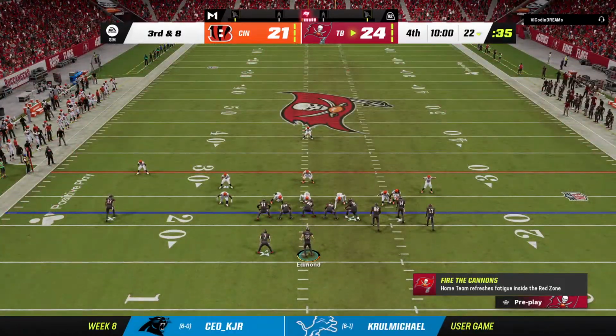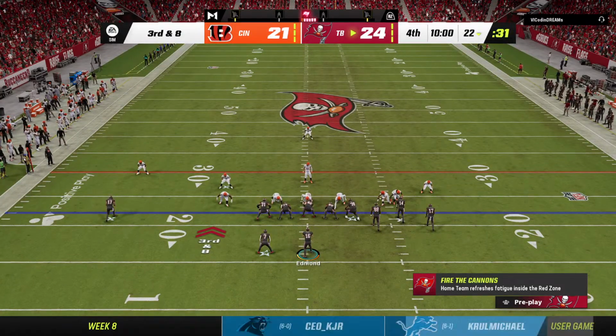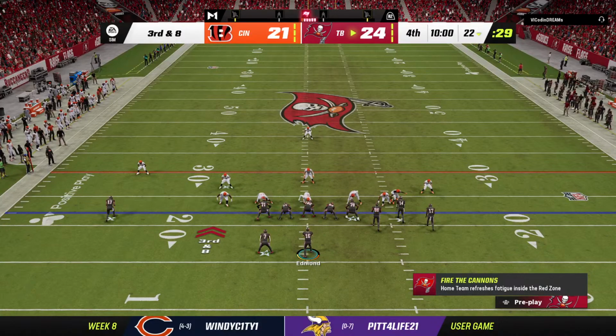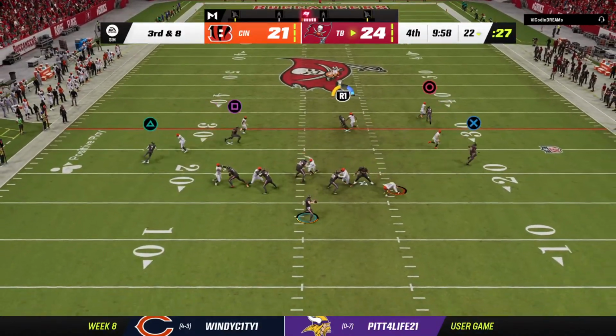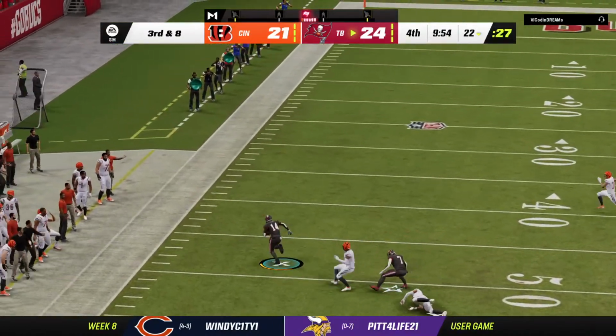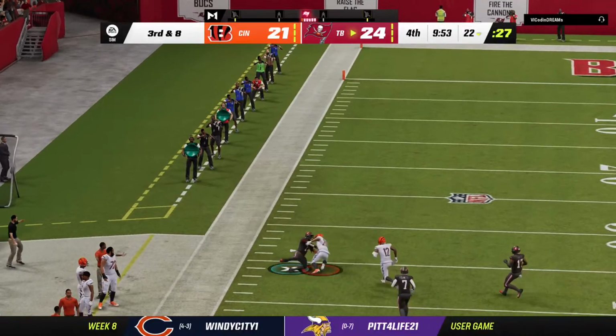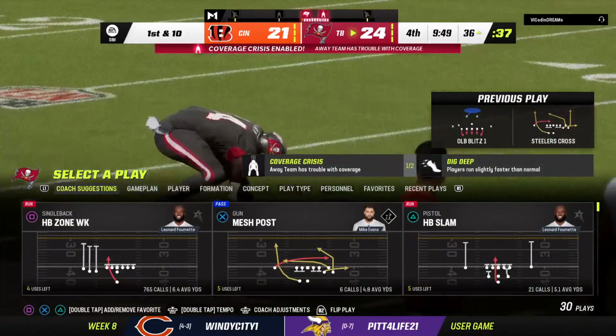The Bucs on third down. 3 for 7 so far in this game. This is 3rd and 8. He'll look to throw. Open man has got one. It's complete. He's got the first down and more. And he's going to be taken down just shy of the 35.